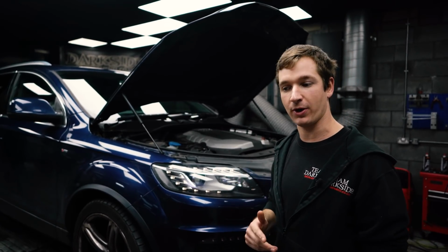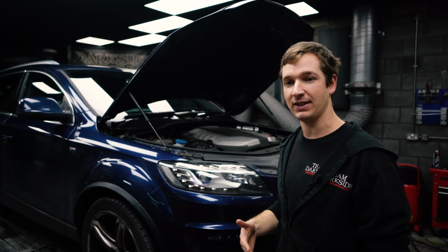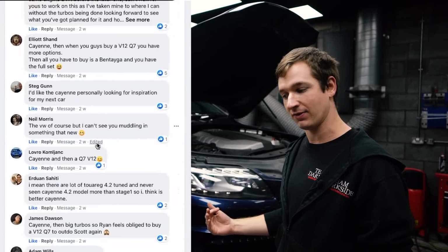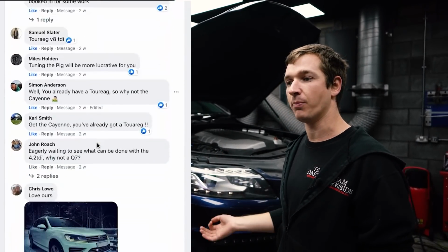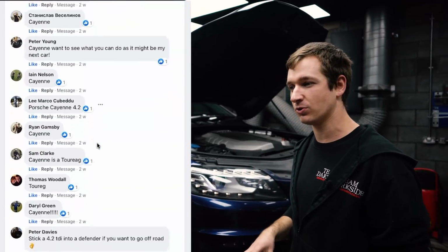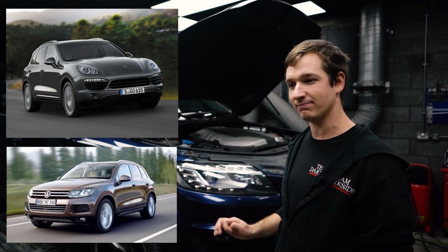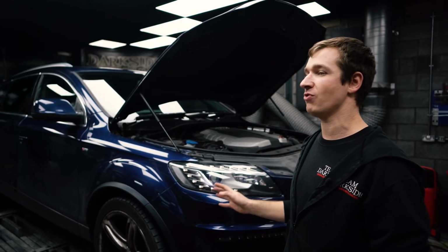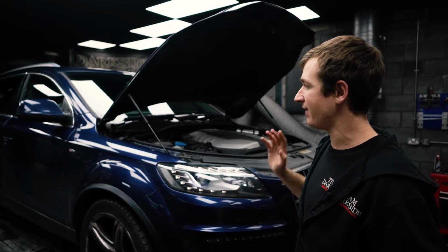The videos that we've been putting on recently with the V12 Q7 and our V10 Touareg, everybody's saying, why don't you get a V8 Q7? And we definitely want a V8, but we're going to probably get a Porsche Cayenne. I do like the looks of a Gen 2 Touareg, but the Porsche is just something a little bit different, and we're going to probably take that off-roading. So we don't really need a Q7 unless it's a V12. And these are no good off-road.